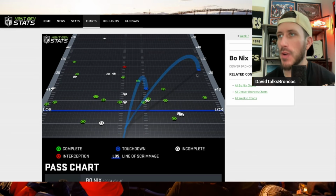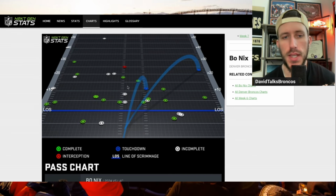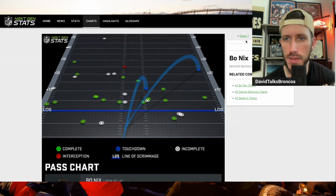I'm trying to remember who caught that. I think it was either Lil Jordan Humphrey or Cortland Sutton. No, maybe it was Josh Reynolds. I don't know. It's got to be one of those guys, right? But that was awesome to see. Of course, you want to get rid of the interception here, but to see him be able to hit really all spots of the field throughout the progression of the season has been very, very nice.